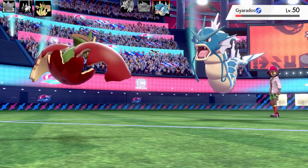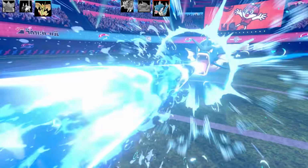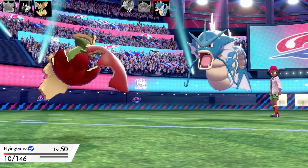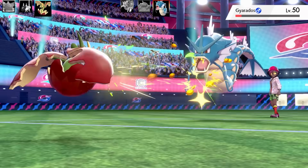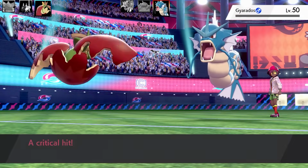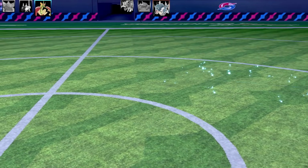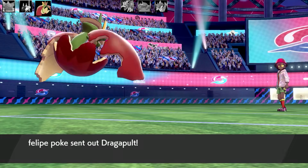Now they're going to go for a Hydro Pump here. I was like, wow, this is going to be really close whether this actually takes me out or not. I know it's STAB, but I resist that heavily. And I live. Oh my goodness, this is going to give me a chance to take out the Gyarados. They possibly were scared of missing there, but maybe they just had all inaccurate moves, like Hydro Pump and Hurricane there. Well, Gyarados is going to go down, and Flapple is clutching at the moment.